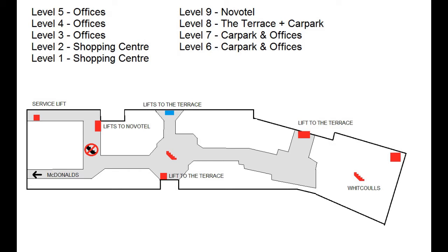Now these 2 lifts go from floors 1 through to 8, but level 1 is locked off. I'm not sure why. I think level 1 is a service area in this part of the shopping centre. And then levels 3, 4, 5, 6 and 7 are all part of an office building and are all locked off, which means that the only floors that it's possible to take these lifts to are level 2, which is the shopping centre, and level 8, which is the terrace.